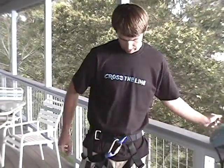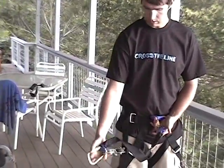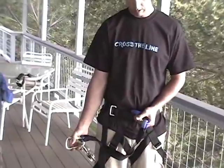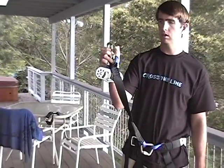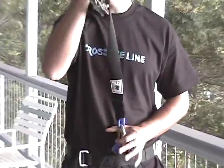Then, connecting everything together, we have these carabiners. There's 2 of them. One right here, one up here. These things can each hold 9,000 pounds. And they're an auto lock, which means to open it, you have to actually turn the gate and then pull it open. On this one, you actually have to push it down, turn it, pull it open. So that'll lock everything together.